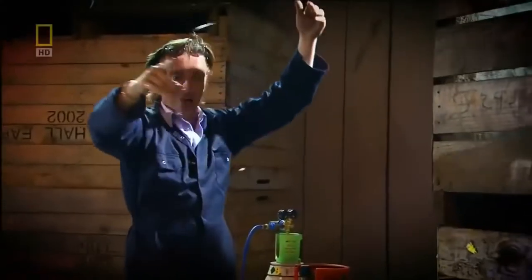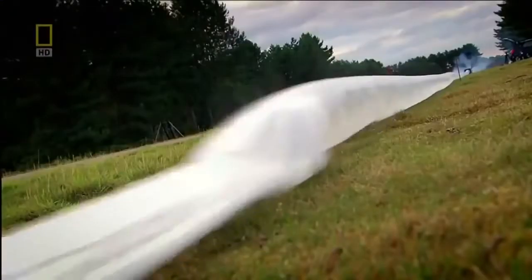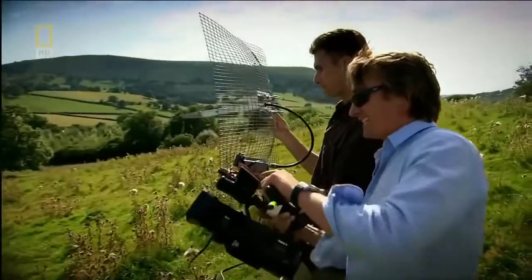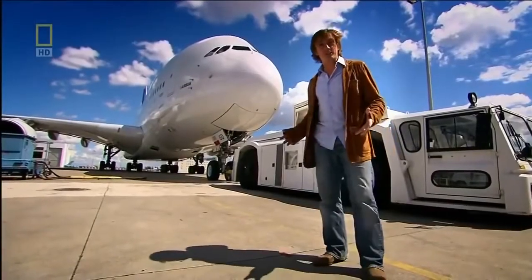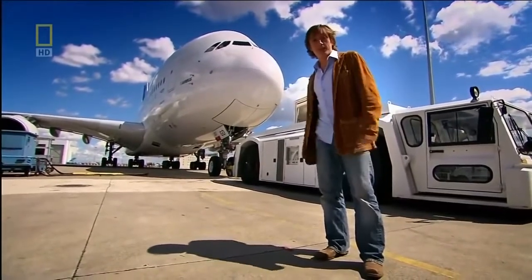Wow! This is just glass! These engineering connections range from a 19th century rocket to an ancient Mongol bow, and from the soaring genius of an eagle to the humble bicycle pump. What's all that got to do with the high-flying technology of the Airbus A380? We're about to find out.